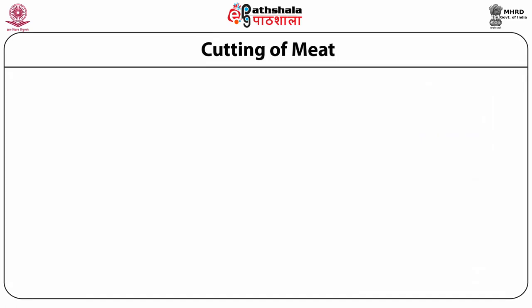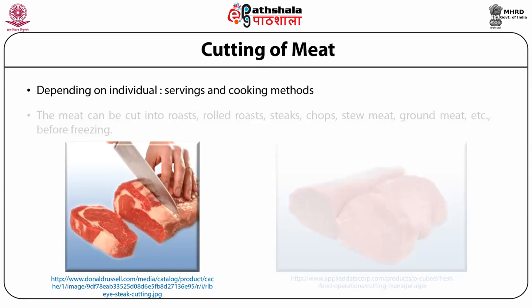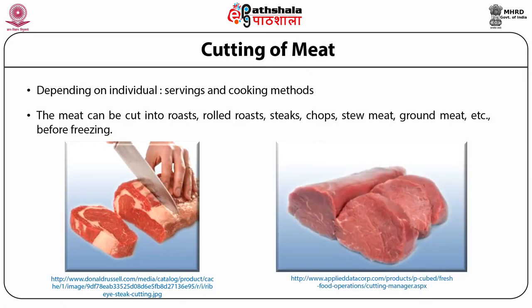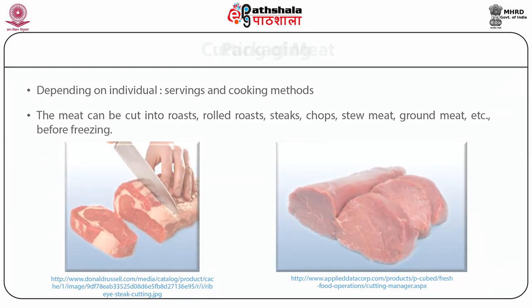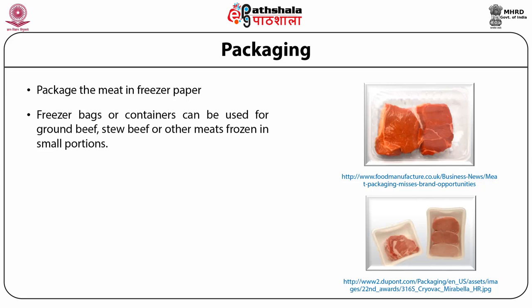Cutting of meat. Depending on individual preferences for the number of servings and cooking methods, the meat can be cut into roast, rolled roast, steaks, chops, stew meat, ground meat, etc. before freezing. Packaging. Package the meat in freezer paper or wrap using either the drugstore or butcher wrap. Freezer bags or containers can be used for ground beef, stew beef, or other meats frozen in small portions.